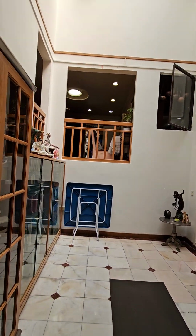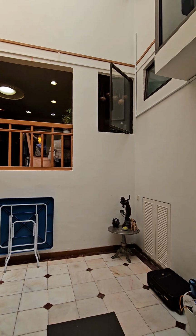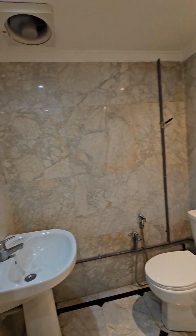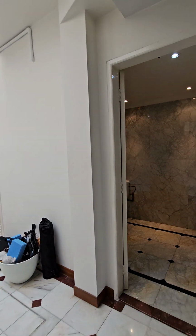A closed off airwell goes all the way up. Lets in lots of natural light coming in. We've got the powder room downstairs. Walking up.